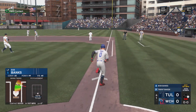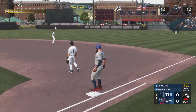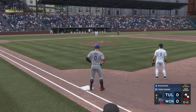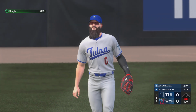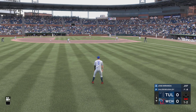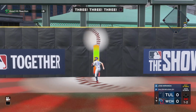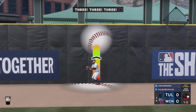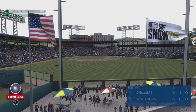Glove side, but it gets through. Throw stops the lead runner at second, 2 on and 2 out. That is fair. Next up for the win surge, Jose Miranda. Swinging a drive deep left field, pretty far back there. Leaping, brought it back. Scoreless after 1.